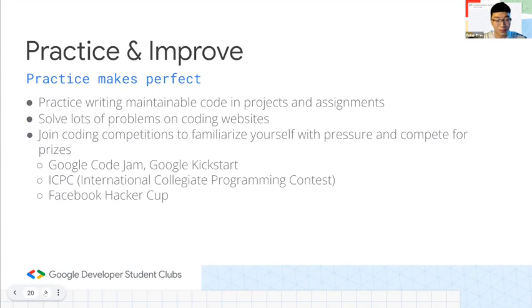So, what if the input is wrong? We try to think of different situations that can happen to our code, so you can write a program that includes those cases as well. You can also improve by solving coding problems on websites, and you can join competitions to familiarize yourself with pressure and compete for prizes. These are contests that I would strongly recommend you join. Don't pressure yourself, just try to solve the problems there, and maybe you'll do better than you think.